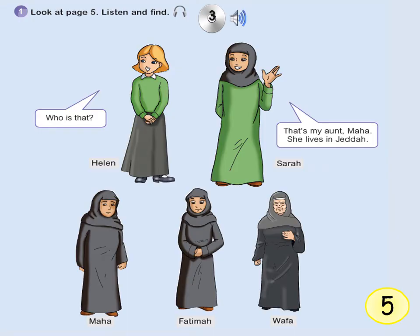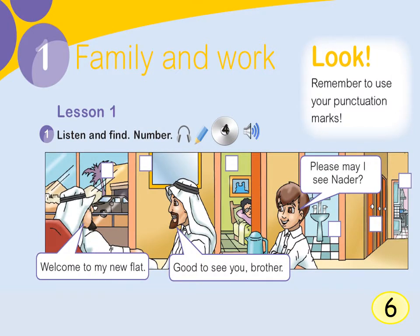Welcome. Activity 2. Look at page 5. Listen and find. Hi, I'm Helen, and here are my friends. Who is that? That's my aunt, Maha. She lives in Jeddah.